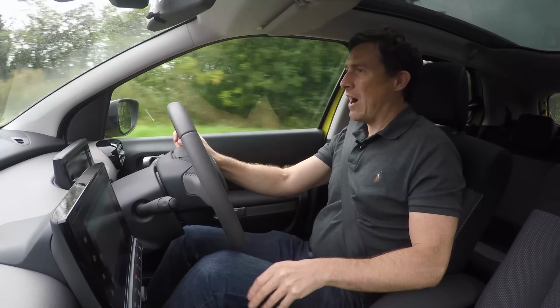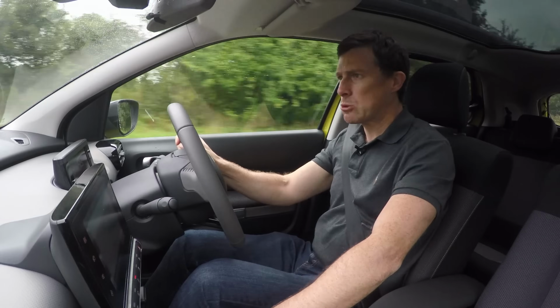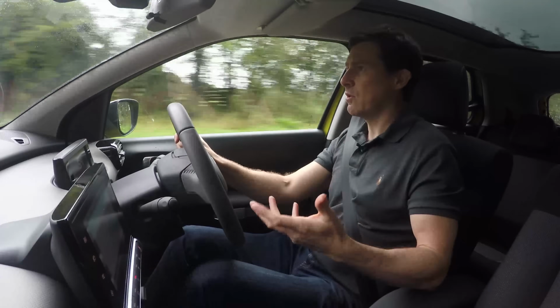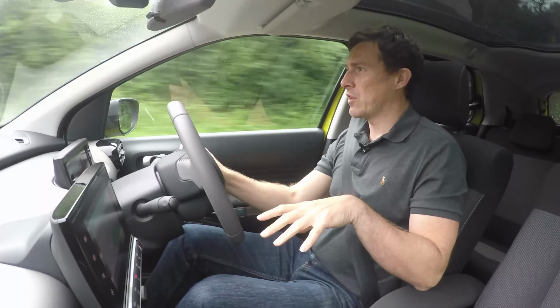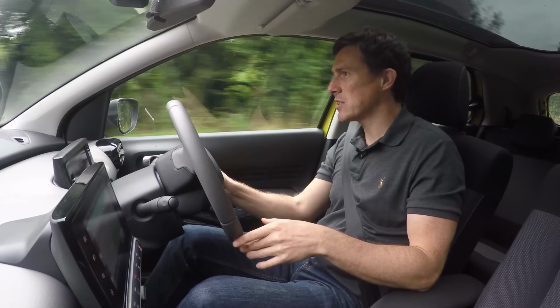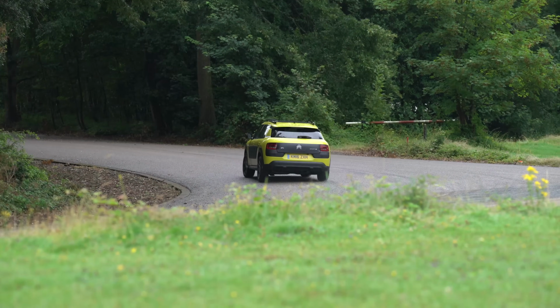And do you know what, actually, the problem with this engine, for me, is if you rev it, it makes quite a bit of a noise, which is a shame, because otherwise this car is actually pretty quiet. Anyway, I reckon if you're going for a Cactus and you mainly do town driving, just get one of the 1.2 litre turbo petrols, because they're brilliant, they're nippy, and they're reasonably economical as well.